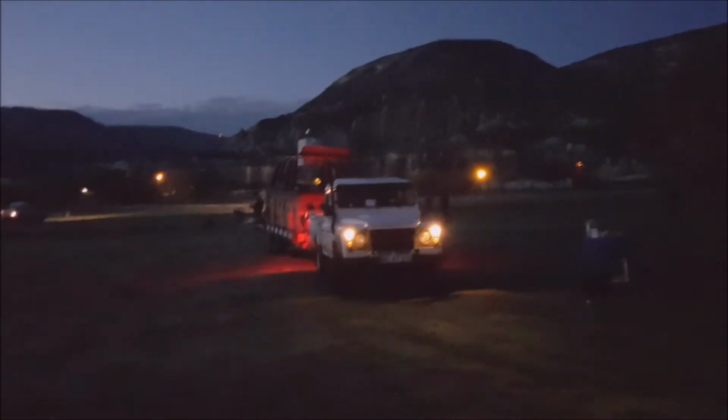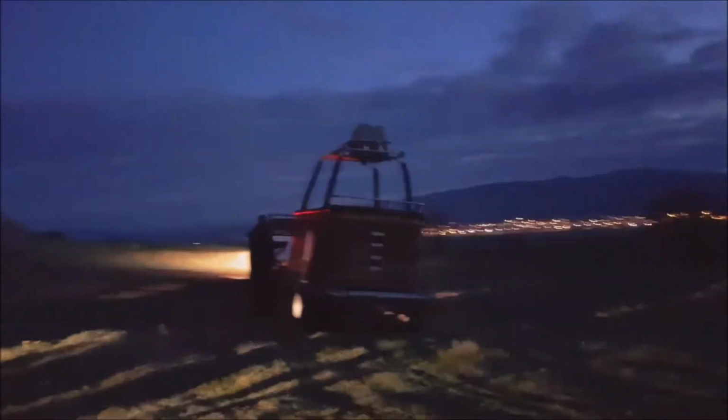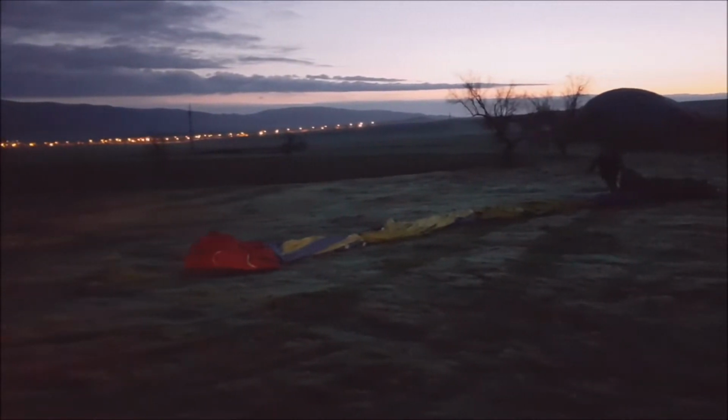These are the baskets for the hot air balloon, attached. I think this is our trailer, our basket. And if you can see clearly, it's not quite clear. They're setting the balloon up.